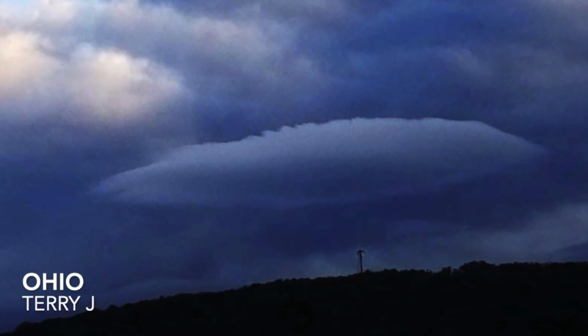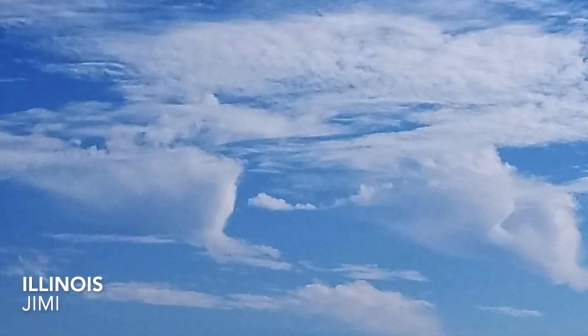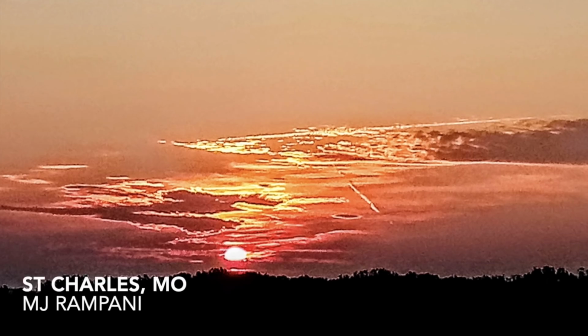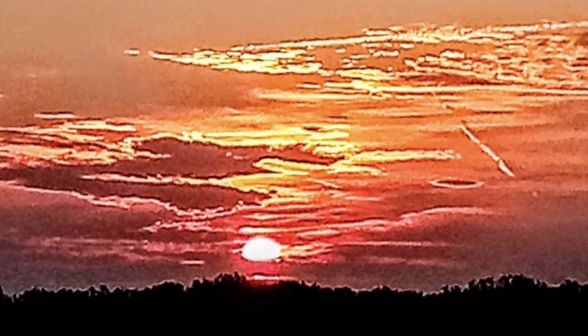Terry J. from Ohio. Noticed what looked like a submarine in the sky. Very unique cloud shape. More like these clouds here from Jimmy from Illinois. Some unique clouds in the sky. Look like wedges up there. St. Charles, Missouri. MJ Ramini.